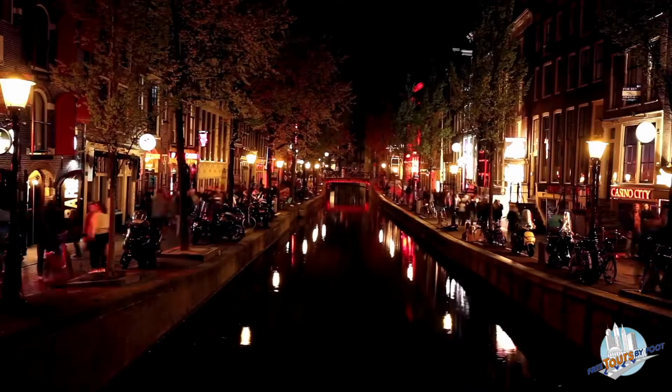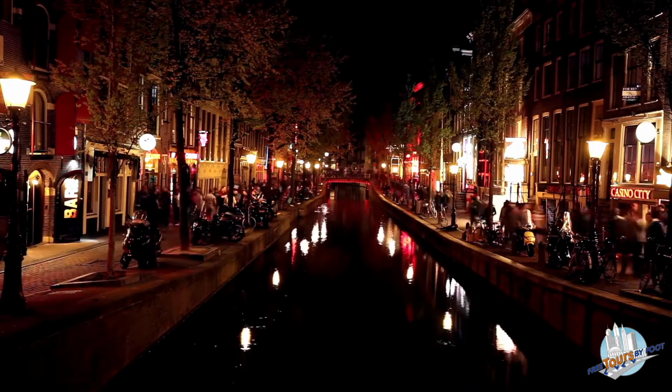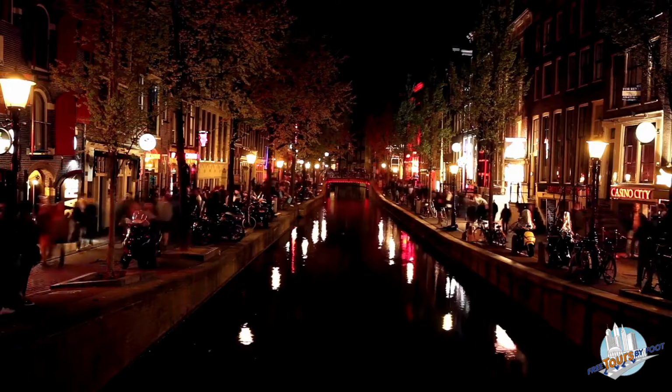Today it's also quite a touristy area. I would recommend to go here. It's a safe area to walk around at night. Be aware of pickpockets, as in any city, but it's definitely worth seeing the red light district.